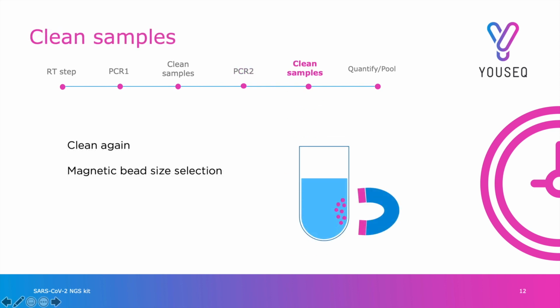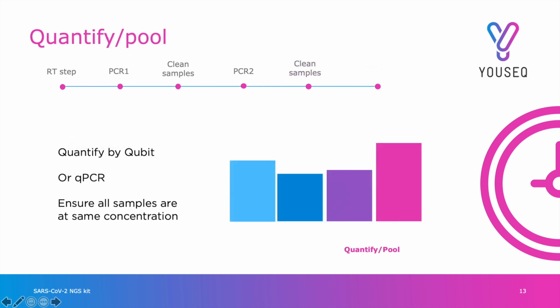No enzymes this time for this cleanup step because you've really got quite a pure library at this stage. It's just about removing any last little bits and pieces you don't want going into your sequencing reaction. It's just a simple magnetic bead size selection exercise. And then your library's ready. So the final step is just to quantify that.